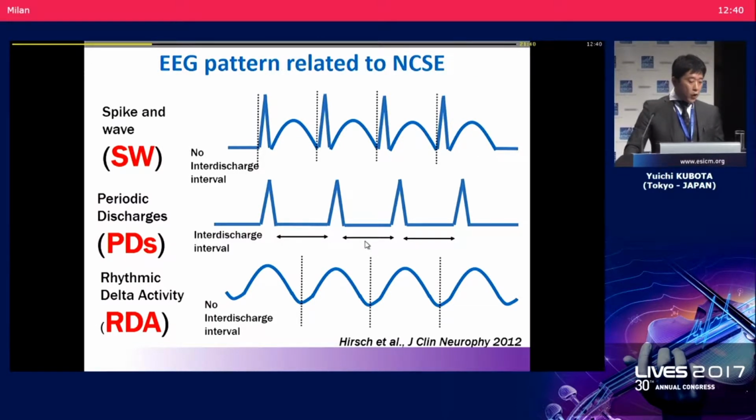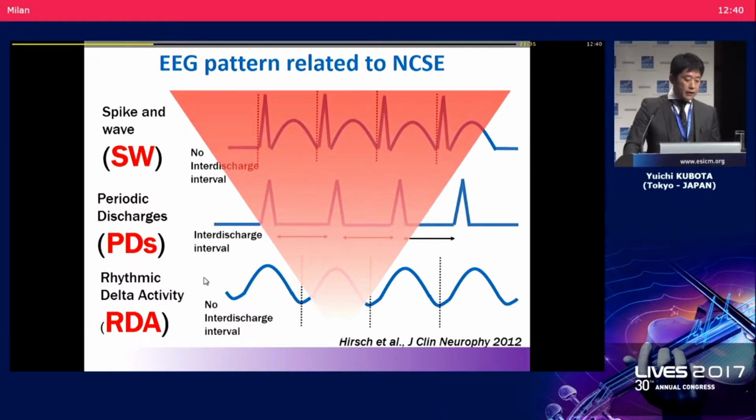As you may know, SW, PDs, and RDA are classified, and SW is especially highly related to status epilepticus. PDs are sometimes related to NCSE and sometimes not. In other words, PDs are a transitional state. So sometimes these PDs make it very confusing to diagnose NCSE.